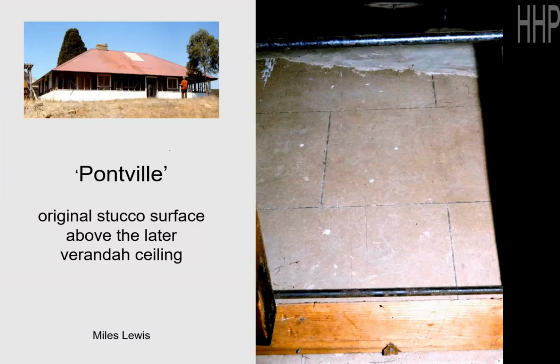And here's a rare example in Victoria. Pontville, Doncaster, was a house with a big veranda around it. Later on, rooms were built into the veranda. And when those rooms were taken out again, you can see above the ceiling line, the old finish. So in that large picture, you're seeing the timber at the bottom as the framework for the ceiling.